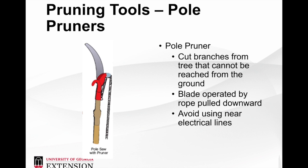This is a pole pruner. Just like it says, it's a pruner on the end of a pole. You can use it to cut branches from trees that can't be reached from the ground. You operate that blade by pulling that rope. You just want to be careful. You don't want to use this near an electrical line, of course, because of the risk of electrocution.